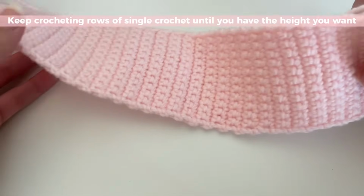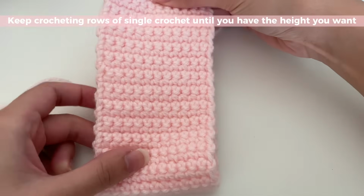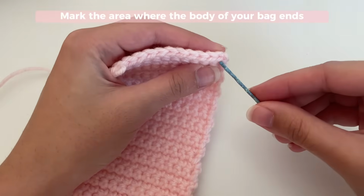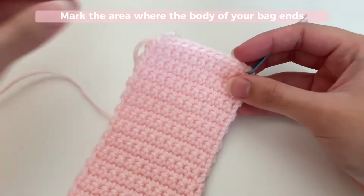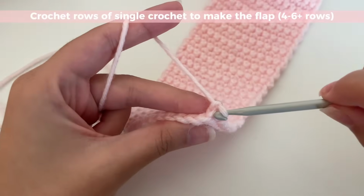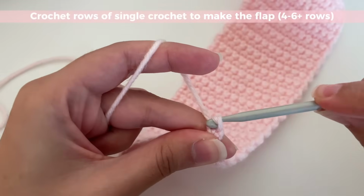Once you've crocheted as many rows as you want, just fold your piece in half, and this is the size that you will get for your pencil case. And then go ahead and grab your bobby pin and place it in the last row to mark the end of the body of your pencil case. To make the flap, you're just going to repeat what you've been doing previously. You're just going to keep crocheting rows of single crochet until you get the size that you want for the flap.